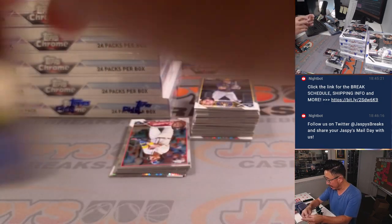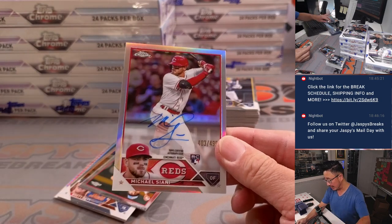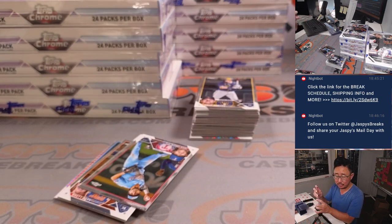Another base Corbin Carroll. We didn't see much color or autos of Corbin Carroll in the first case, but maybe the second case. First auto of the second case, 403 out of 499, Michael Busch, rookie auto for the Red Legs. That's going to go to Ben, Last Bomb Mojo.